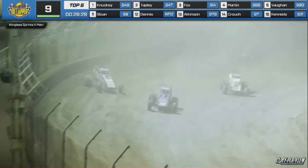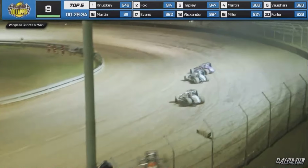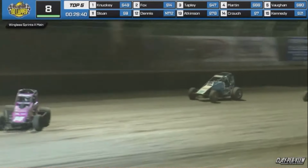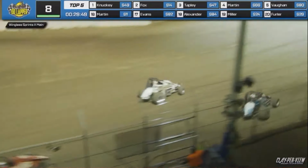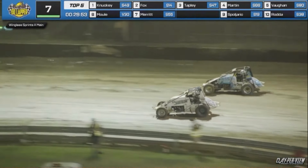Tapley to the outside again in turn 4. Now switches to the inside in turn number 1. Sam Martin is back there as well on the 66. Now we've got a race on our hands. 8 laps to go. Oh, Tapley got it a little hot there in turn number 4. Crossed it up. Gave Brent Fox a little bit of breathing room.